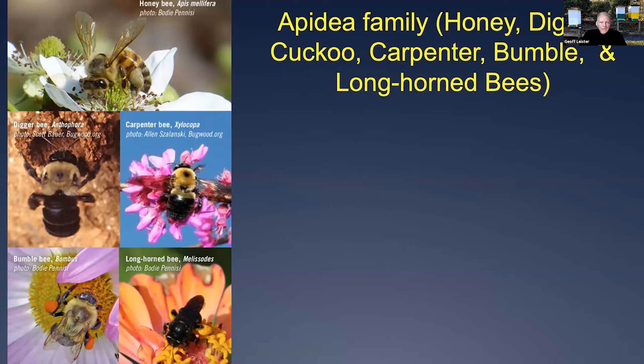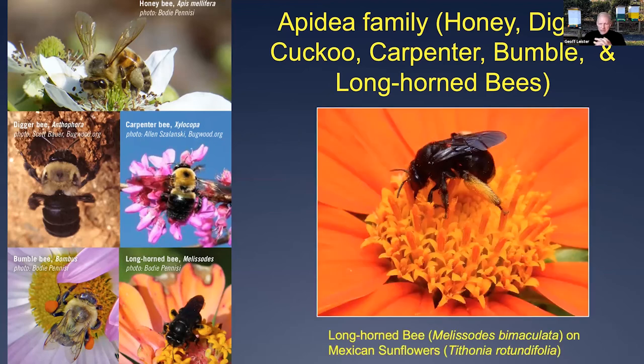The Apidae family, the bee family, has the honey, digger, cuckoo, carpenter, bumble, and longhorn bees. You see those over here, again, from the Georgia publication. Here's one of the longhorn bees on one of Linda's Mexican sunflowers, which is a very popular plant in our yard. We love it. It's not native, but boy, is it an attractant for all kinds of bees.